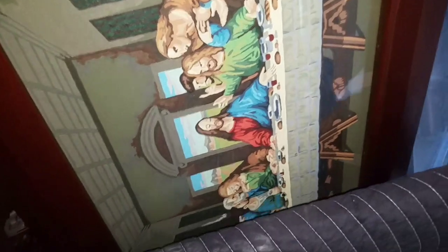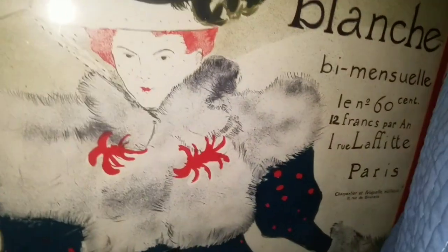Oh, hey, a little paint by number. Last Supper there. Let's see what this big bad boy is. Wow. Look at that. Nice, it's a huge, huge print.